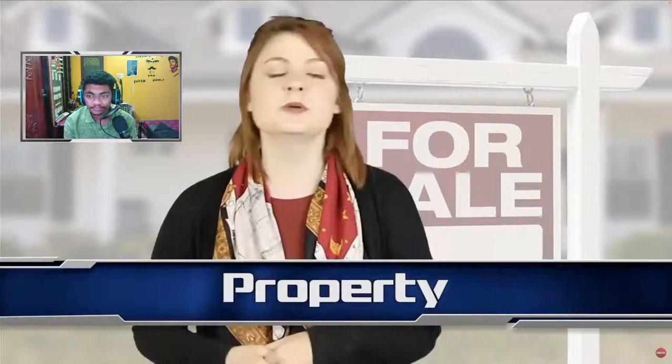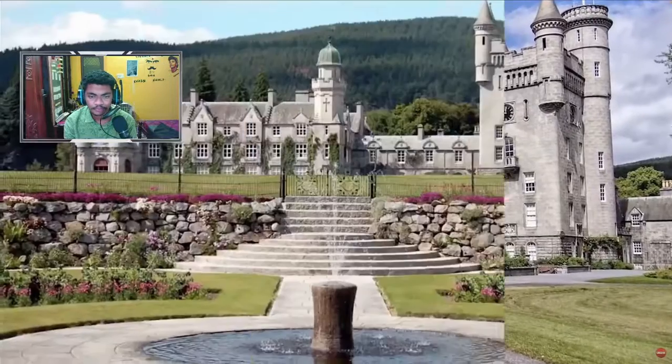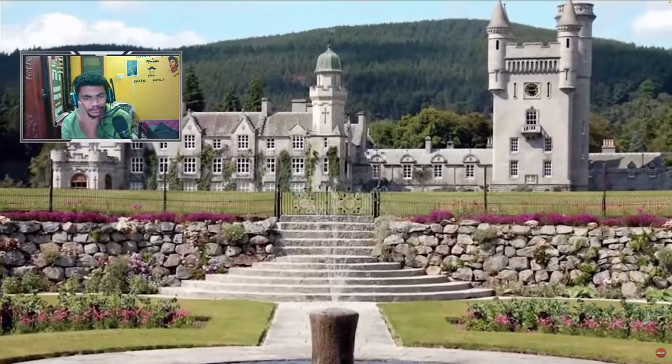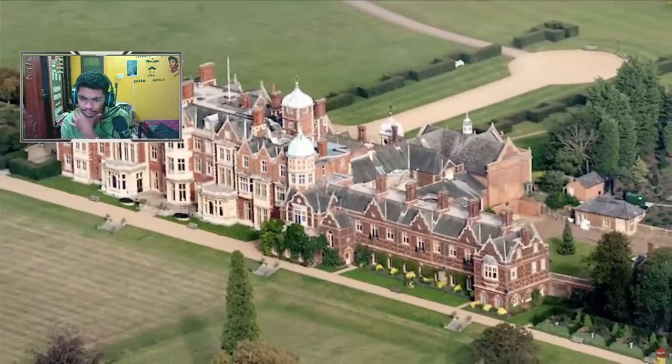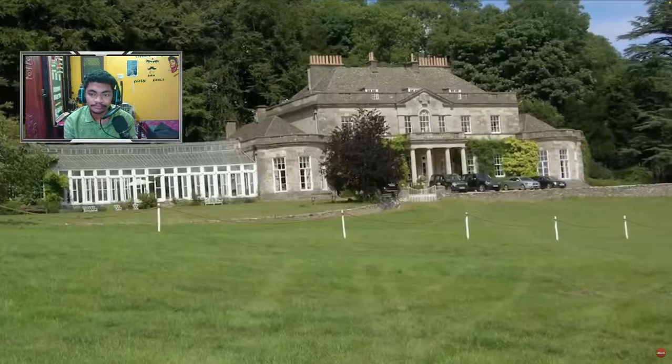Coming into number 3, we have property. Of course, the Queen's main residence is Buckingham Palace, but she also personally owns Balmoral, a sprawling Scottish mansion worth $150 million. She also privately owns Sandringham, reportedly worth $65 million, and Gatcombe Park, priced in the low millions.